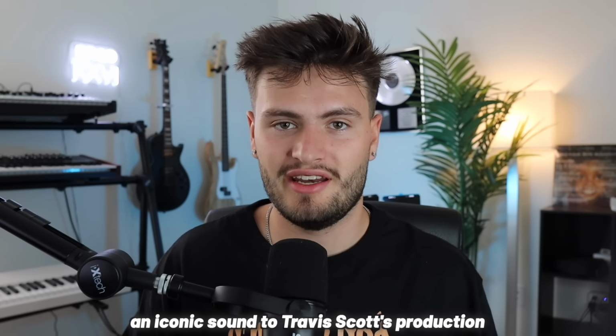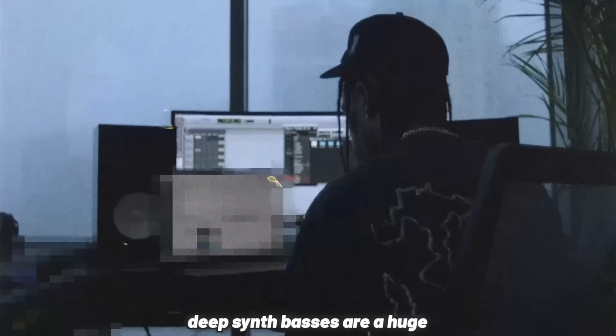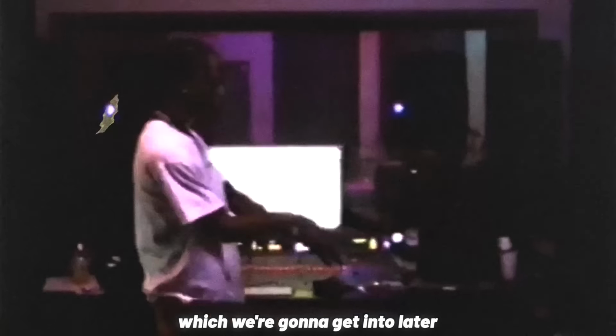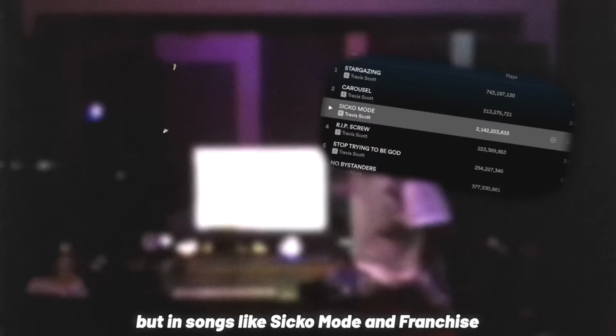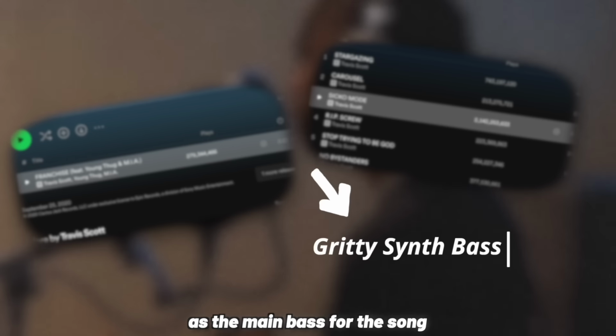Now, I wanted to bring in an iconic sound to Travis Scott's production: a synth bass. Deep synth basses are a huge part of Travis Scott's sound. Typically, they're used for breakdowns, which we're going to get into later in this video, but in songs like Sicko Mode and Franchise, they use a gritty synth bass as the main bass for the song.